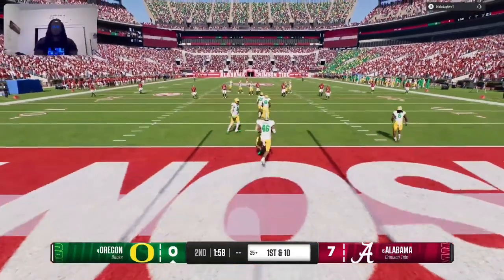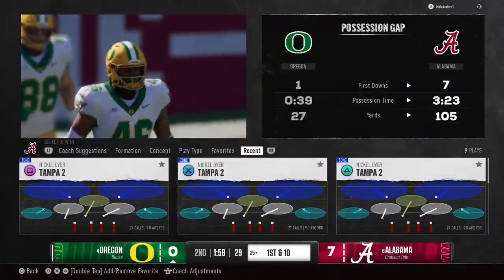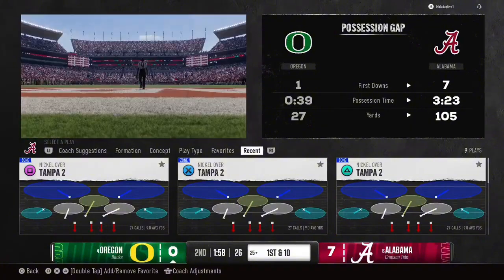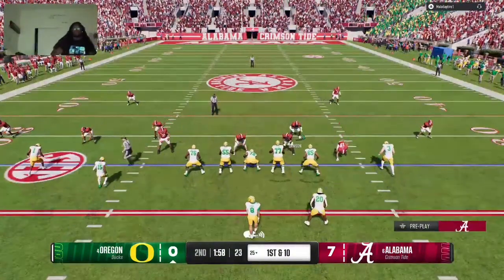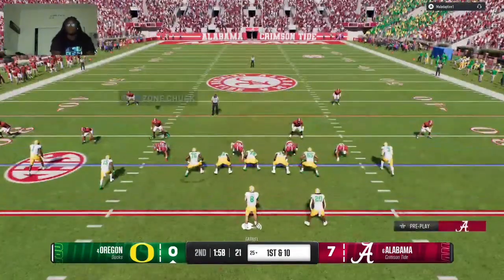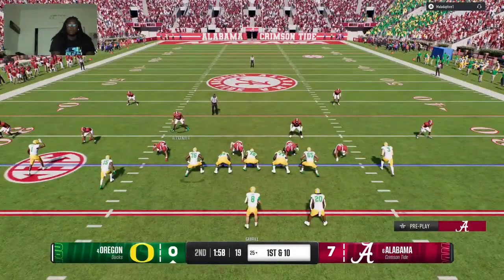Not going to risk a return here. He'll make the fair catch. And Oregon has it back, and here comes the offense. After that last pick, David, they really need to take care of the ball this time.